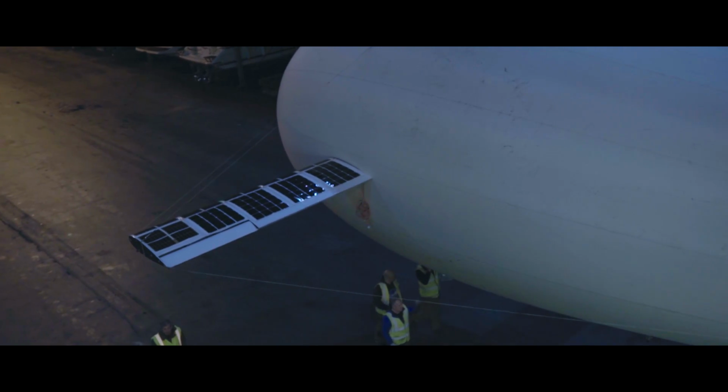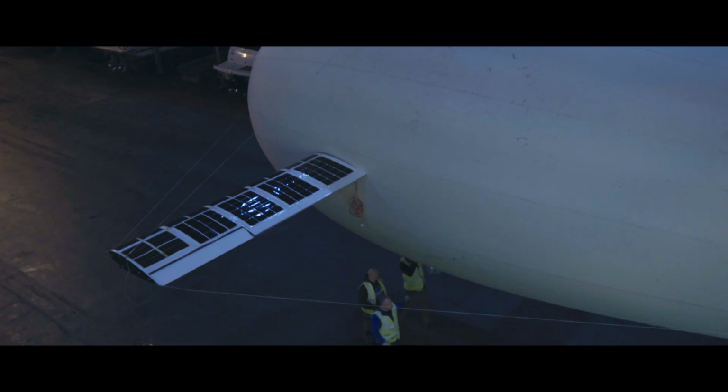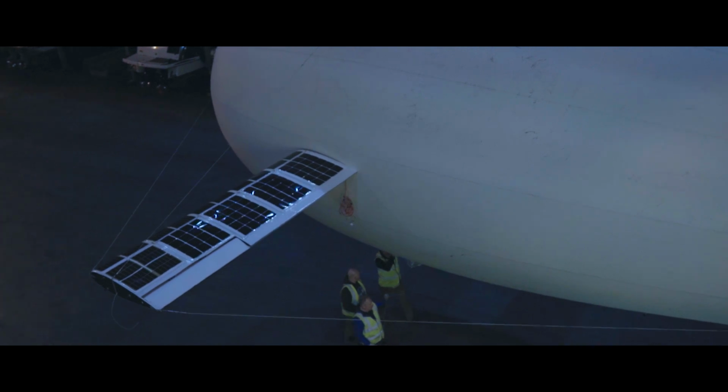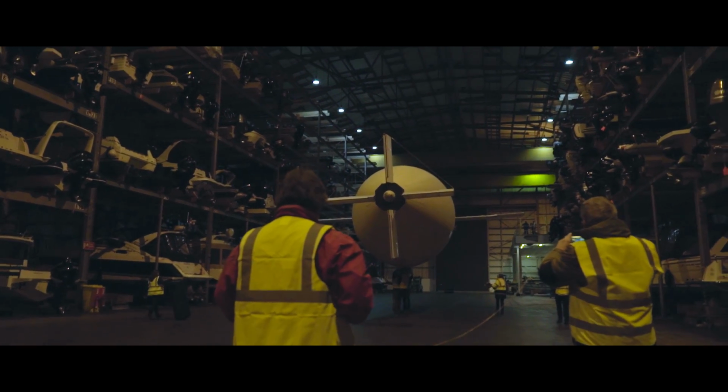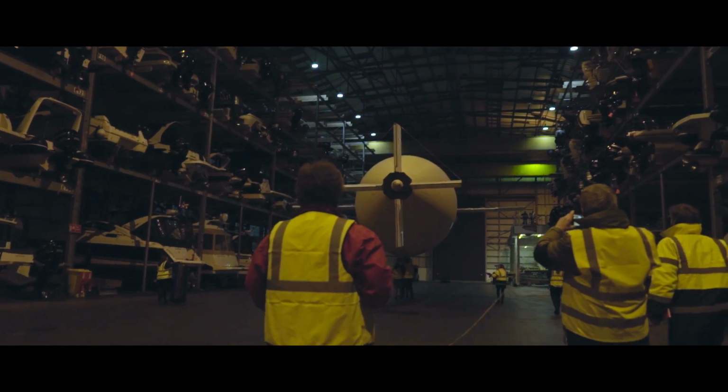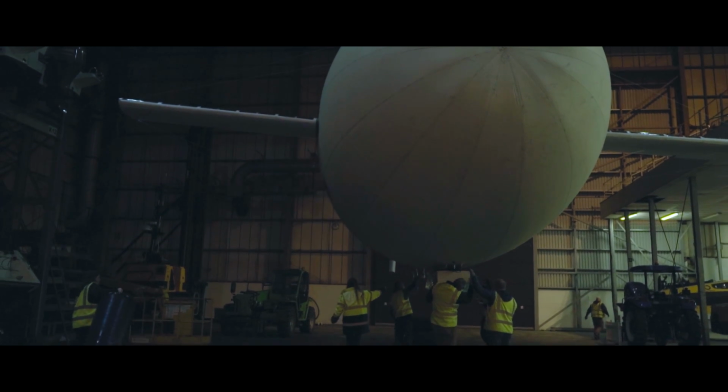By having solar panels on, it is completely self-sufficient in energy. So once it's up in the sky, it can stay there for quite a long time, so we can use it as a kind of pseudo-satellite. With the small drones, battery life is several hours, where our aim was to have it aloft for several days.